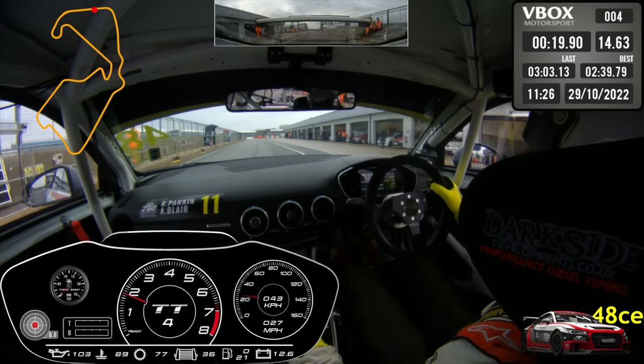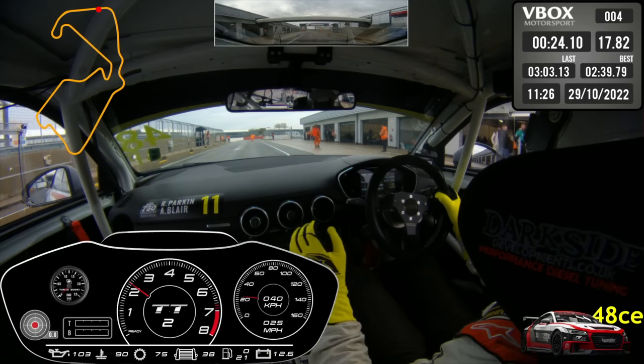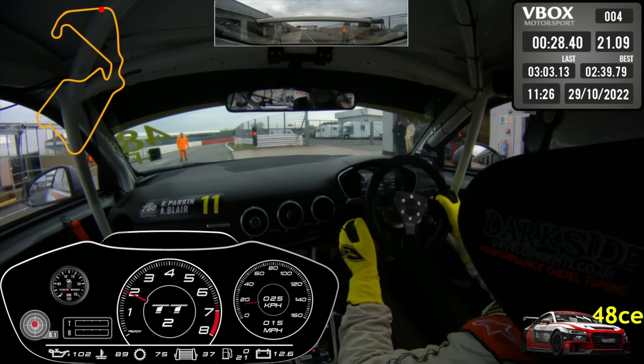So yeah, not the most ideal qualifying. 2 out of the 3 cars were broken. Only the diesel Golf was functioning as it should be. Slightly less than ideal.